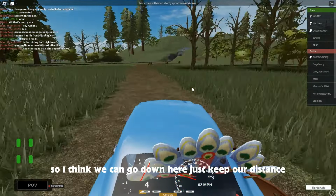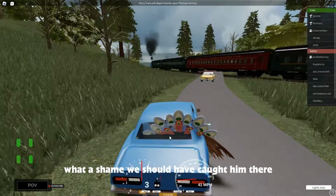Actually, I think we should go now. I don't want this fella getting impatient. Let's roll. I think we might encounter Thomas. Yes, at the level crossing. Oh, what a shame. We should have caught him here.